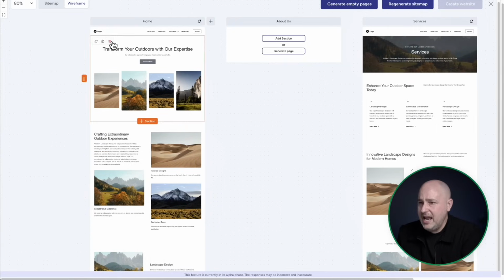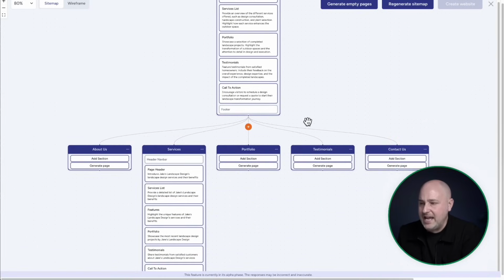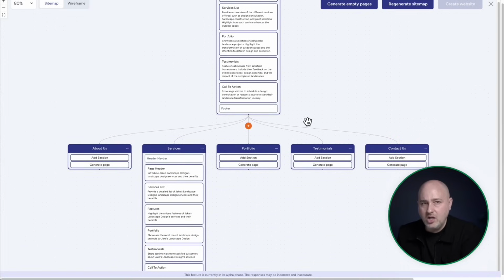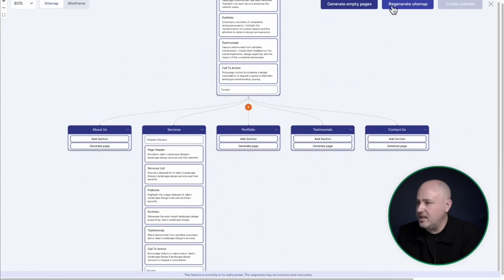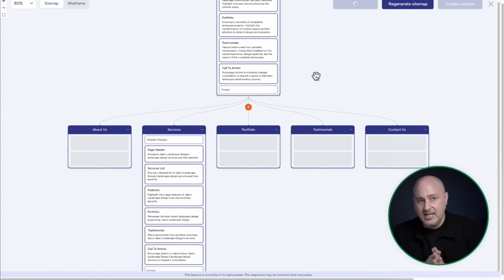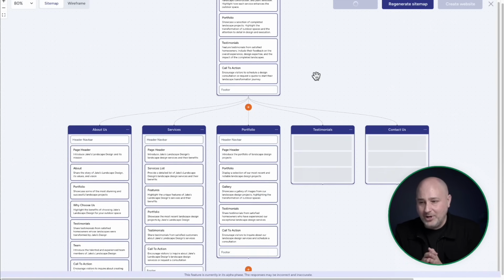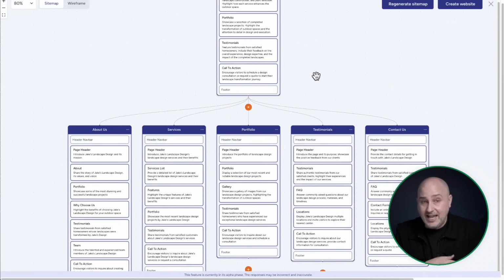All right. And now I'm going to go back to the sitemap, and let's just go ahead and build out all of these pages. I'm going to click right here where it says generate empty pages, and you're going to see it's going to put the outlines for all these pages. Now, I kind of skipped over it, but you could remove a page that doesn't make sense for the business, and you can add as many pages that you know need to be inside of this website project.